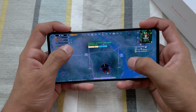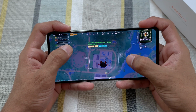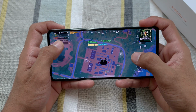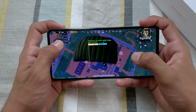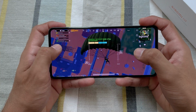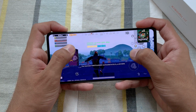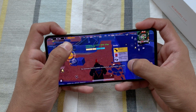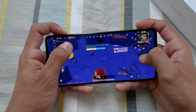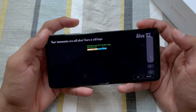I need attachments. So right now we are in the boot camp. 79, 75, 71, 80, 76, and you can see. Right now again FPS drops, 54, 46 FPS. That's really bad. 48 again. So the FPS is not that stable.